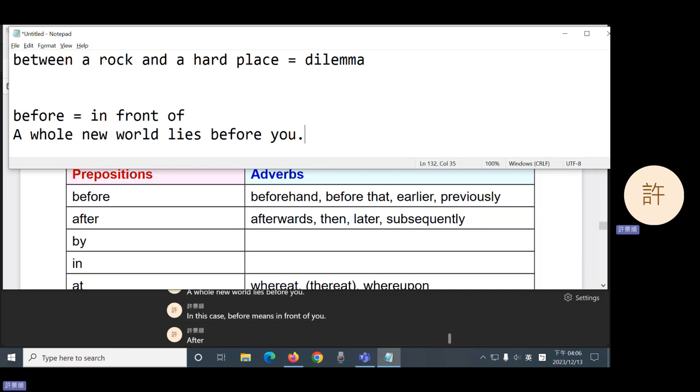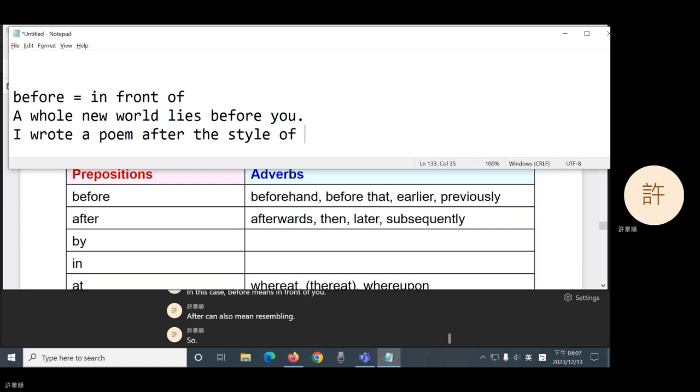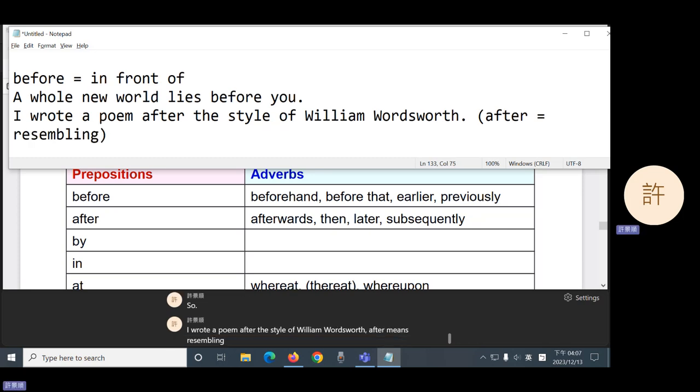After can also mean resembling. So, I wrote a poem after the style of William Wordsworth. After means resembling, like.